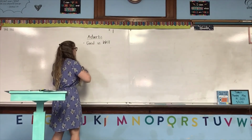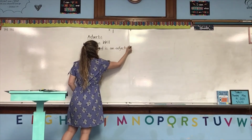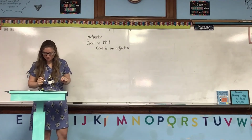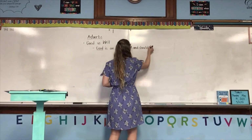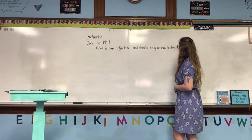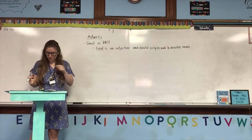Well, let's use a different type of bullet point. Good is an adjective. So good is an adjective. Remember, adjectives are describing words that describe nouns. So good is an adjective, and should only be used to describe nouns. And what that means is whenever you are writing or saying something and you want to describe a noun, then you would use the word good.